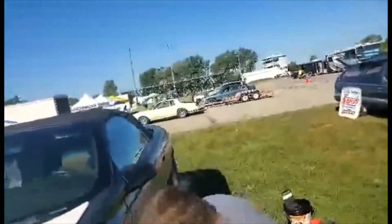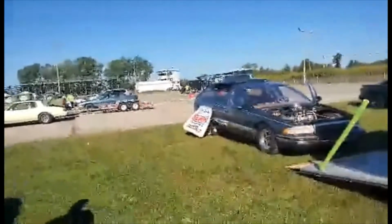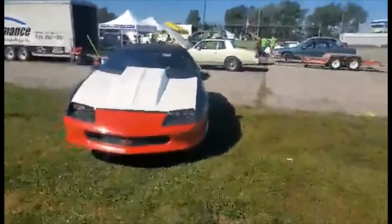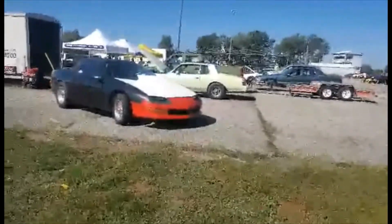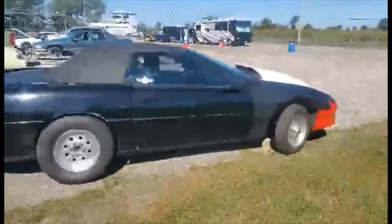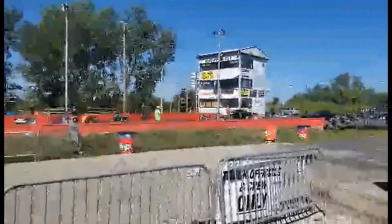And here we are at the track at US 41 Drag Strip in Morocco, Indiana. I believe that's how you pronounce it. Just buttoning some things up on the car, getting it ready to race. Marshall's going up for the first motor pass.